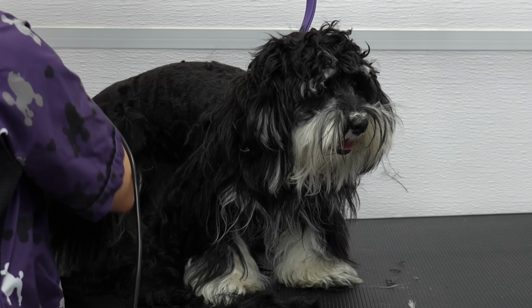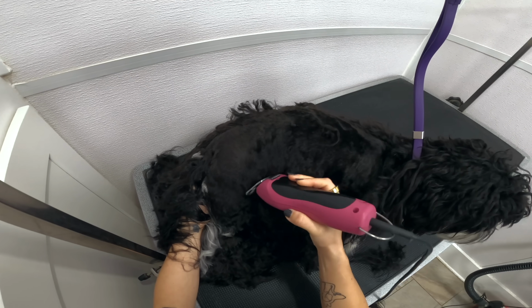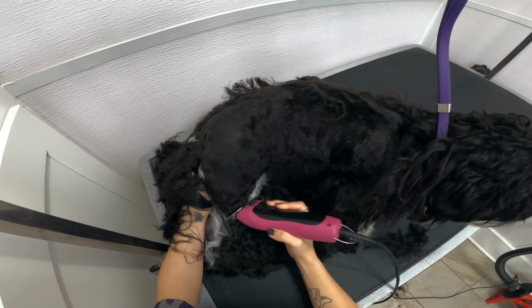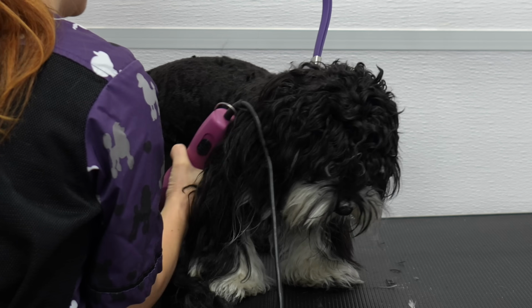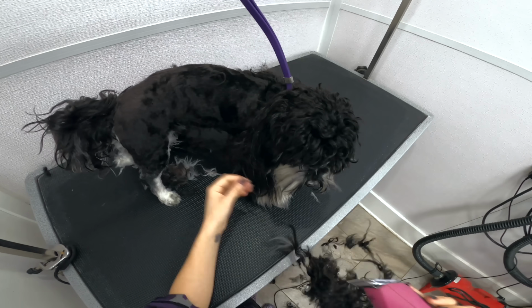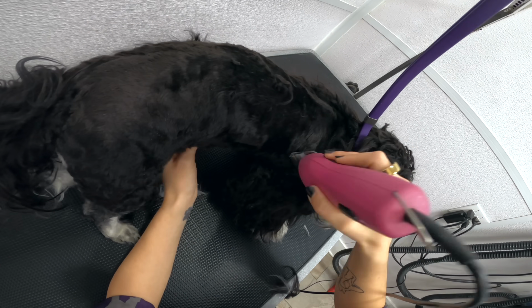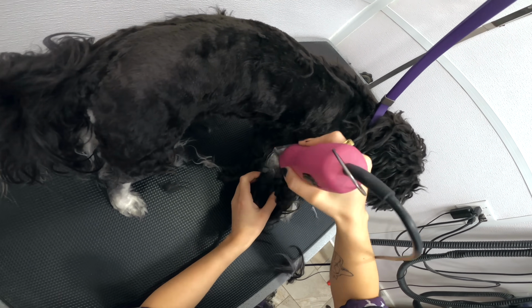I'm gonna be a whole new dog. I'm using a 7 today. Her matting is not severe enough where I need to use a 10, so that's good. They're so little under all this hair, right? Your hair is so silky soft. Reminds me of a rabbit fur.